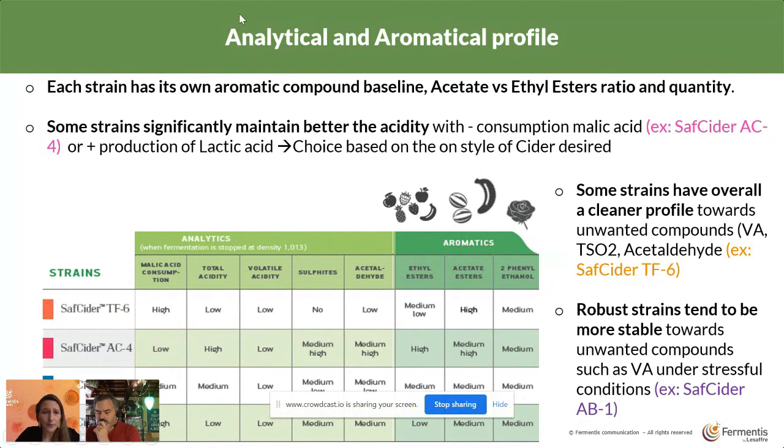So here, for example, you can see TF6 is going to produce a lot of acetate esters, these strong banana flavors, when AC4 is going to produce a lot of the ethyl esters, which tend to bring a more complex type of fruit profile to your cider.